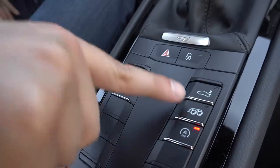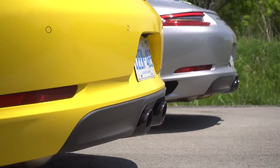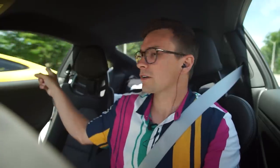And you can hear it from so far away. When you're ripping around in the yellow Porsche, from like the distance, I could hear it. And we both actually do have the sport exhaust because the Carrera T comes with that, so we have a button for the exhaust. And we also have the sport exhaust tips, so you get black painted tips, which look pretty nice.